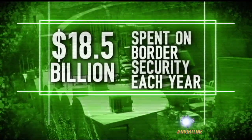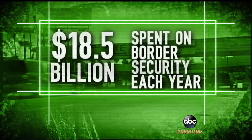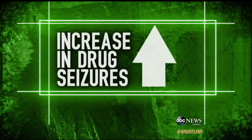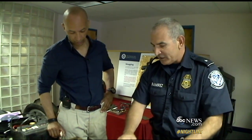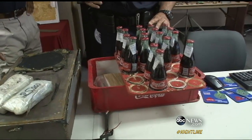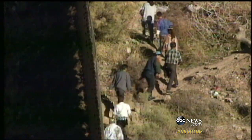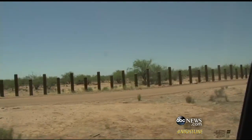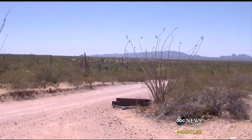The $18.5 billion spent each year on border security has led to a decrease in the flow of border crossers and an increase in drug seizures. You can see how they modified it. They actually put wood, they cut the bottle, they glued them on there, and underneath was where the narcotics were. But that success has forced the drug cartels and the human smugglers to push their operations to the one stretch of the border where the U.S. has the fewest resources and the widest open space.